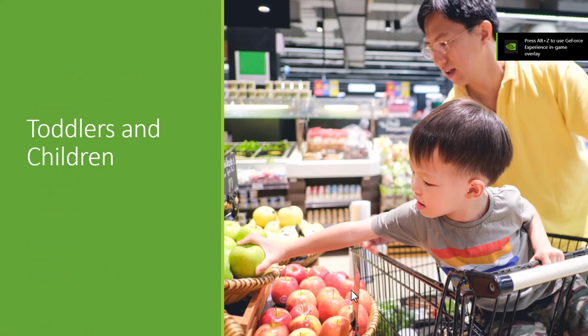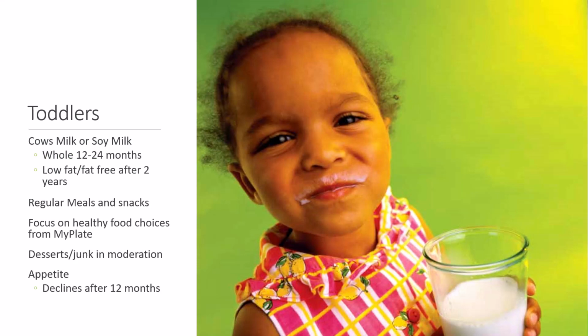Now let's switch to nutrition for toddlers and children. Toddler nutrition plays a pivotal role in supporting the rapid growth and development during this dynamic stage. Cow's milk or soy milk is recommended as a primary beverage, with a preference for whole milk until 12 to 24 months to ensure adequate fat intake for brain development. After 2 years, a transition to low-fat or fat-free options is advisable.